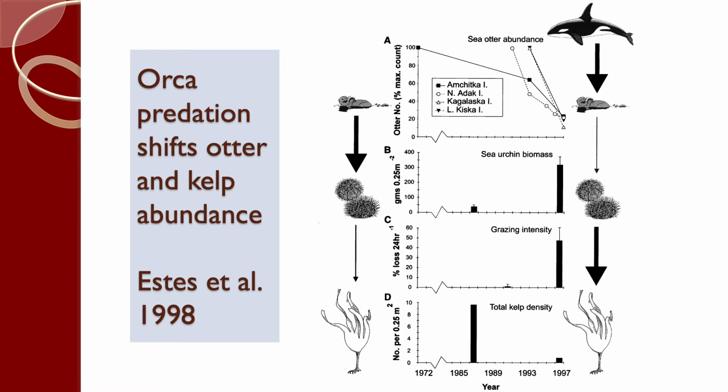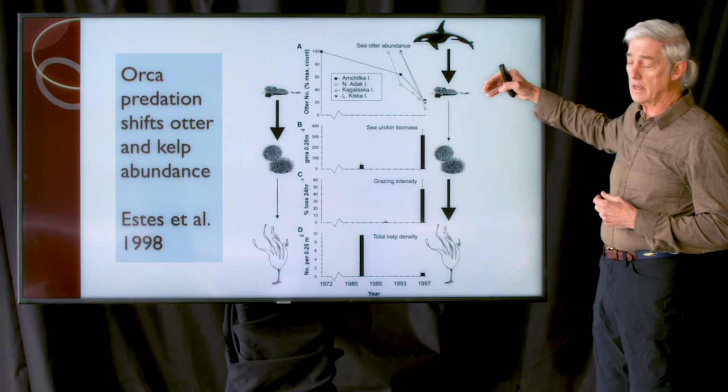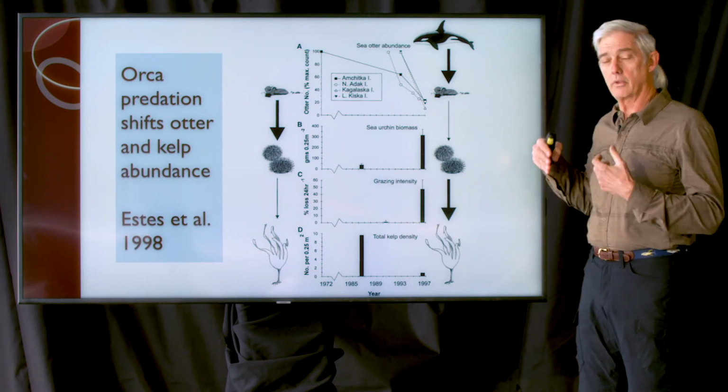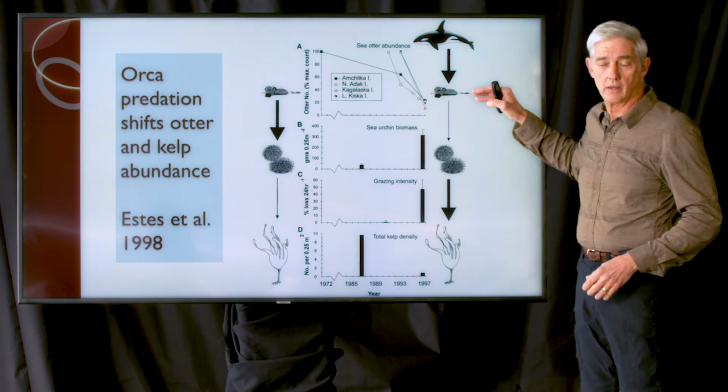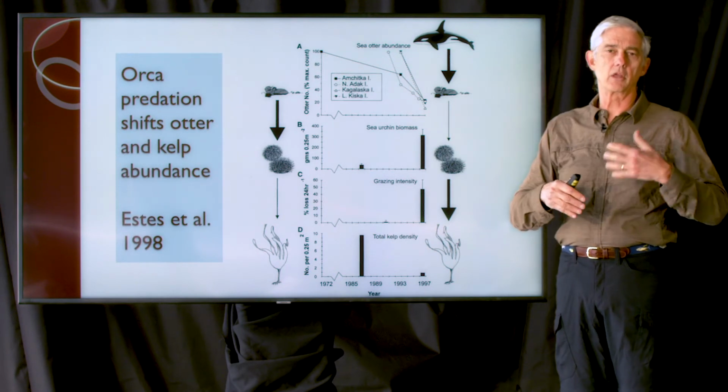In the late 1990s, Jim Estes and his colleagues also added another element to this trophic cascade, which is orcas or killer whales. In Alaska, the presence or absence of killer whales, or their propensity to eat or not eat otters, adds another layer. Where orcas consume otters, then sea urchins become much more abundant and the kelp density drops. Where the orcas don't consume otters, then the sea urchins are eaten by the otters. The sea urchins don't eat the kelp, and the kelp forest blooms.